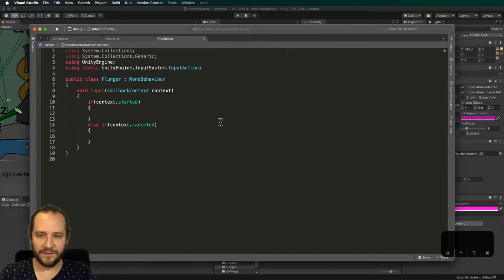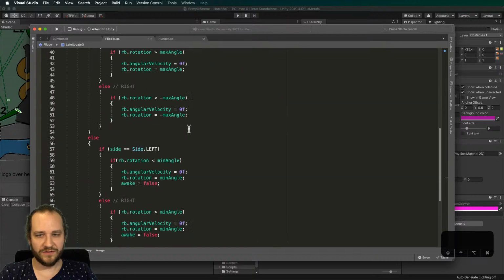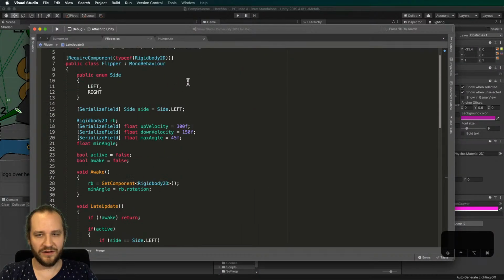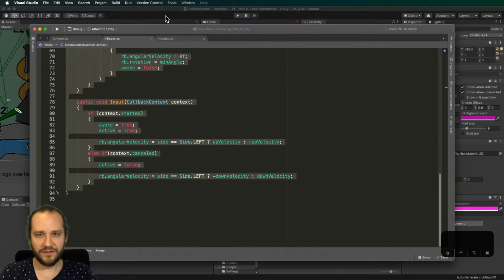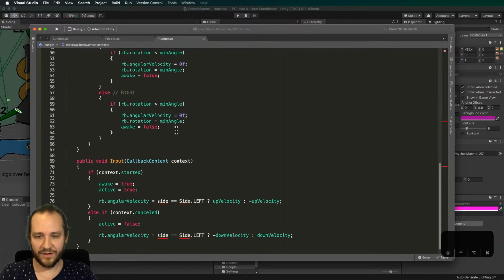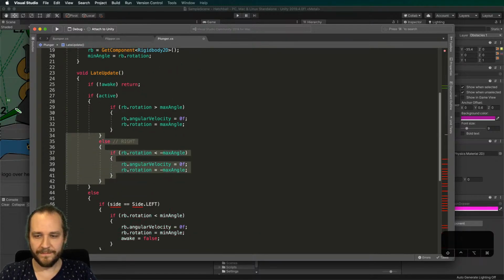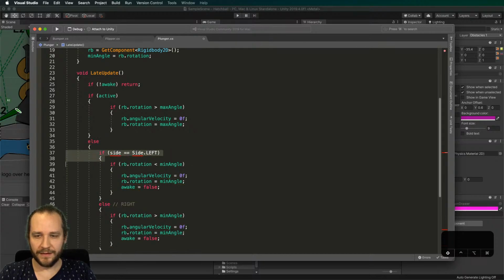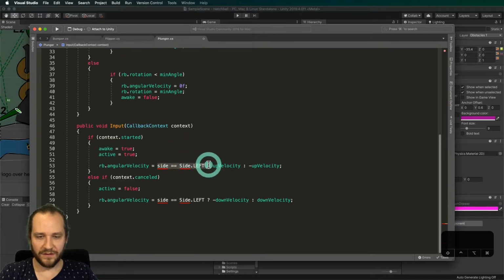Let's see. We got, when it comes down, we want actually to do kind of the same thing as with the flipper, but then with translation. So what I can do is just copy all this stuff and adapt it, because there's a lot of this I can reuse. Don't need the side, but I'm gonna copy this and put it over this. Bang, there we go. So there's no sides, so I'm just gonna remove that here. Then no sides and no sides.